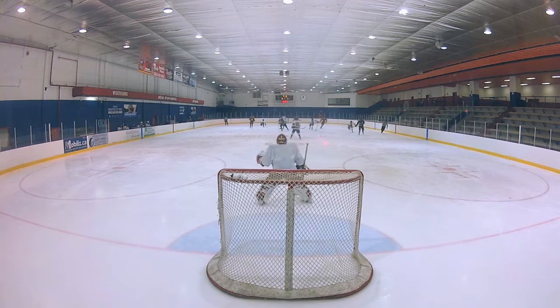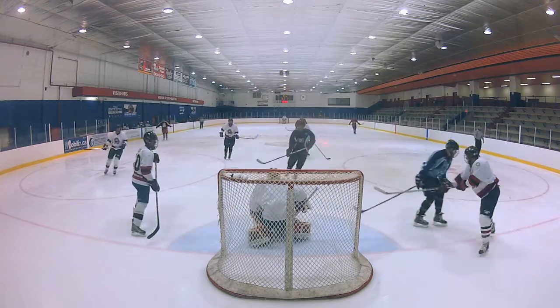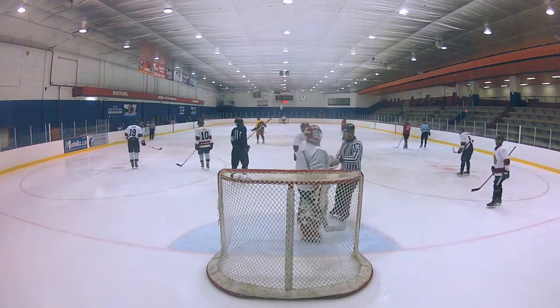This wasn't an overly difficult play. The shooter was all alone, but he did take a slightly screened shot. I just tried to line myself up as much as I could with him, and he shot right into my chest.